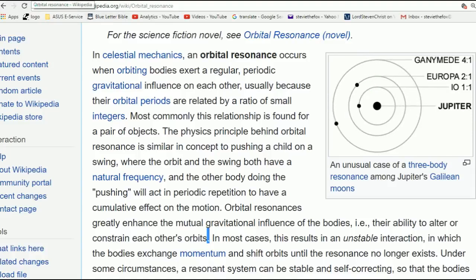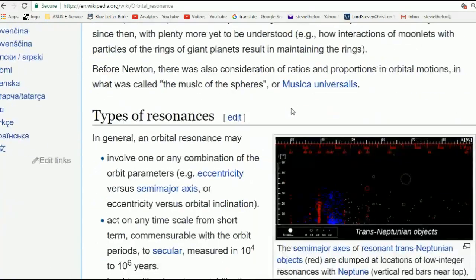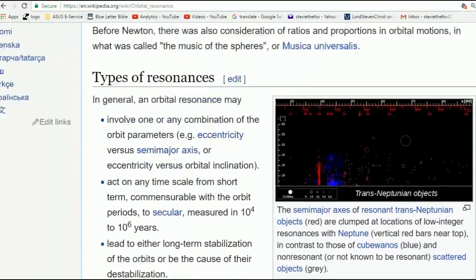And they give the analogy of a swing, however, this is not a very good example. First of all, they're concluding that the orbits of Jupiter's moons are almost circular. They're slightly elliptical, though, there's a small eccentricity to that, they will tell you. And I'm going to explain to you why that's probably not the case.